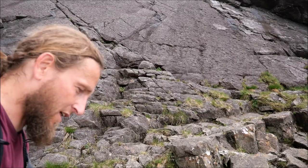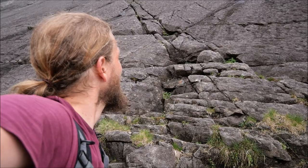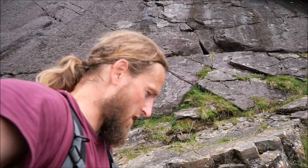Not difficult. Well, it's actually graded difficult, I think. But after what I've done already, this is a cherry on the cake. I'm glad I found it after 4 years again. Okay, let's go to the base and change into the climbing shoes.